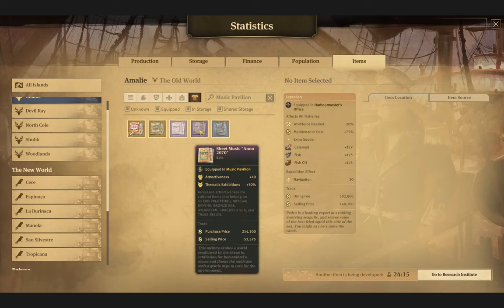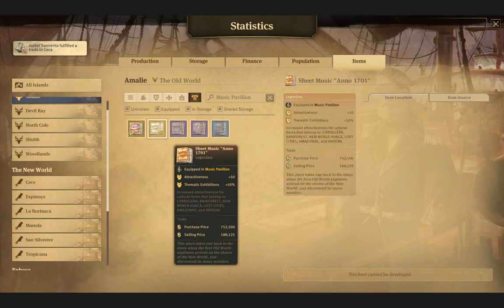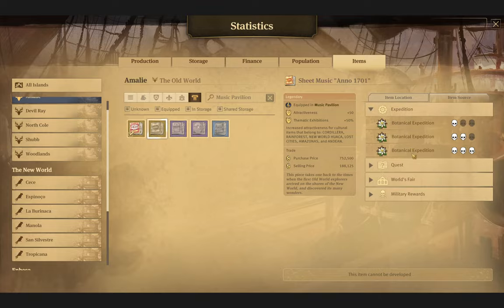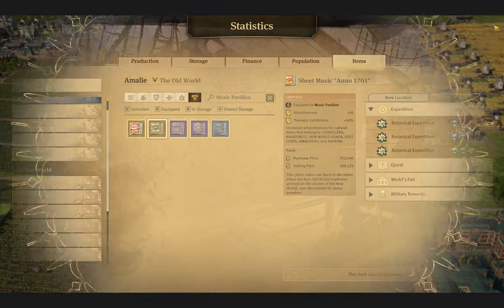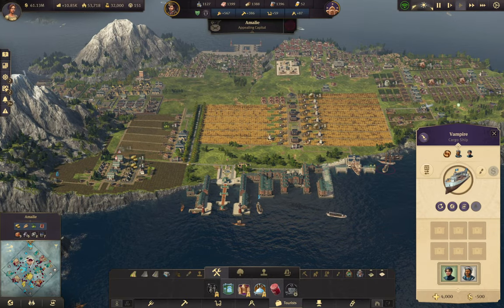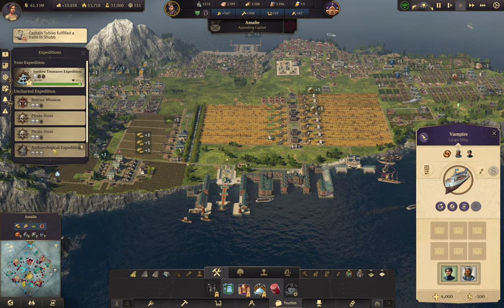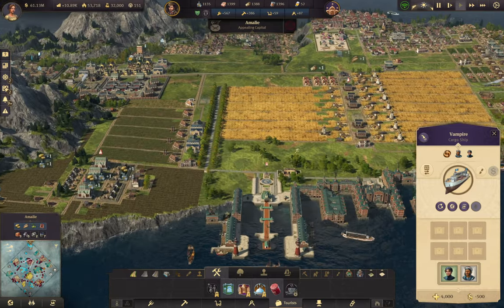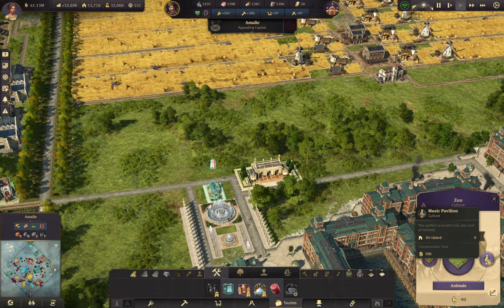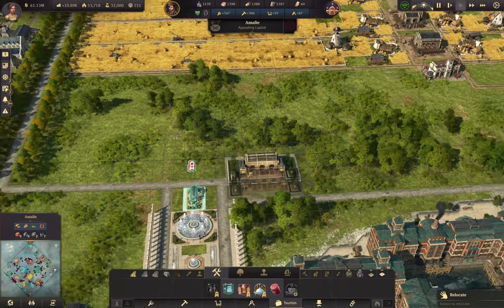Same thing for our zoo that's going to have random animals in it. Let's get this one here, just because it's different. We'll look for the 1701. How do we find that one? Quest, World's Fair, of course. Expeditions. Botanical. Do we have any ships? I think the vampire's here, right? Do we have a botanical? Nope, we have an archaeological. Alright, fine. How do I want to do this entrance?